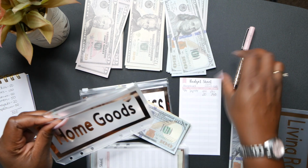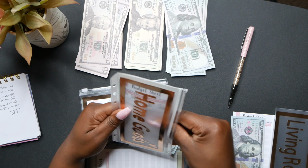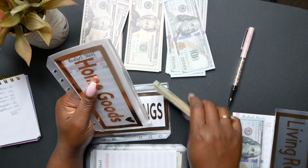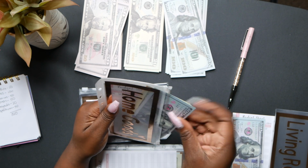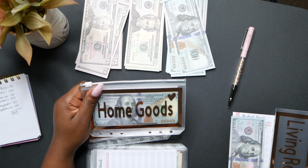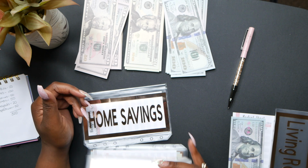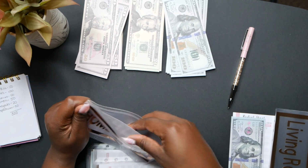Now I'm also thinking about taking my $5 challenge and adding that to my mattress, or something to do with my home. Not sure which one. It'll definitely probably be my mattress because I need a mattress like yesterday. And then this is going to be for my inspection.